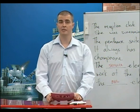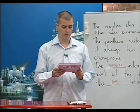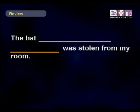And now let's do some exercises using adjective clauses. Give us an appropriate adjective clause for these sentences. Lewis, you go first. The woman, something, had dinner with me. The woman who I met in the lobby had dinner with me. Very good. Rosa, you can do this one. The hat, something, was stolen from my room. The hat, which I bought from the souvenir shop, was stolen from my room.